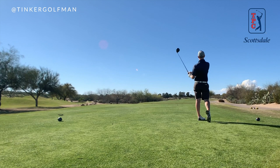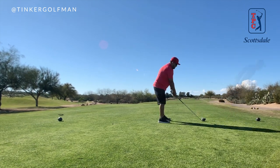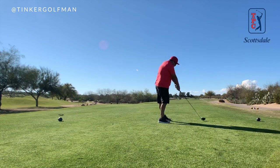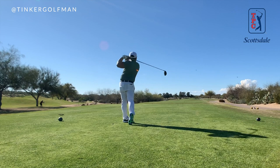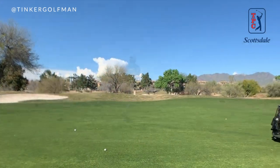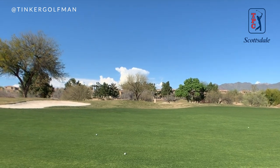Stay there. Stay there. If you know, there it is, baby. Some great shots out here on the 18th fairway.